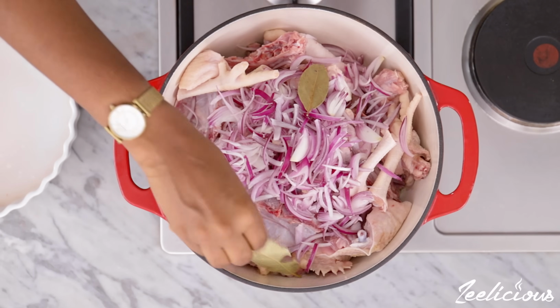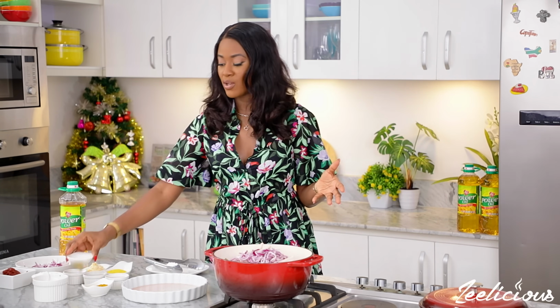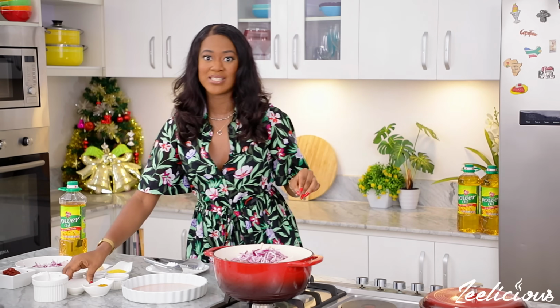Remember that I'm cooking this exactly like my mom used to cook it for us growing up as a child. Now we don't observe that tradition anymore because everyone is grown, we're all adults, and we live in different parts of the world. So sometimes it's really difficult to get everyone together on Christmas Day at the same time.